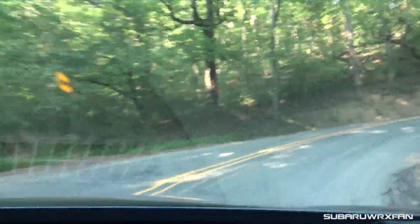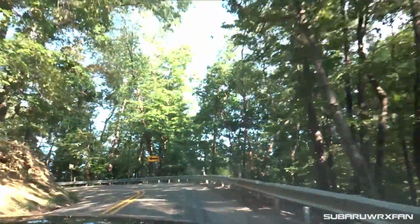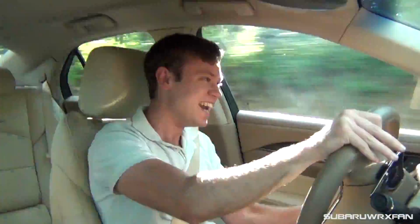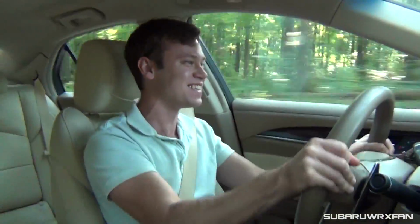Paddle shifters are responsive here as we go down a gear, and this will get the back end going, and it did. But I have it in the standard mode here, so the nannies keep me in line, but it's struggling to keep the power down a little bit, which is more fun, adds to the drama and excitement. If you can't tell, it's really coming alive out here, and doing a really good job to give you an entertaining and really aggressive drive. I'd never driven one of these until today, and it really is impressive.